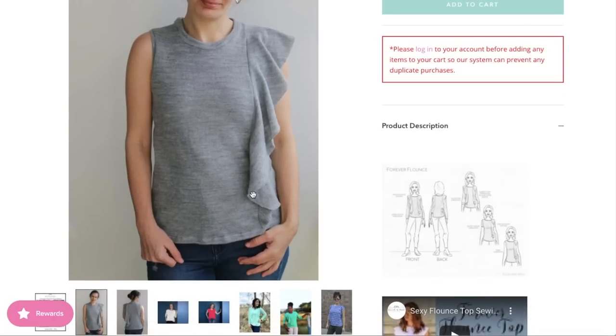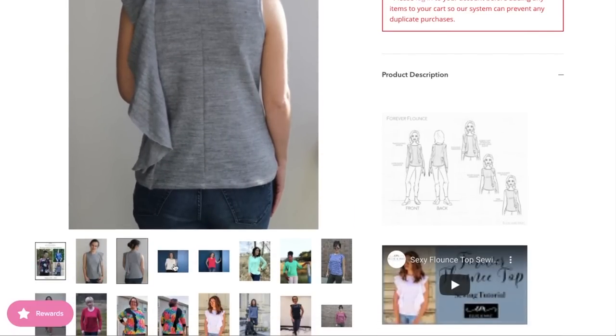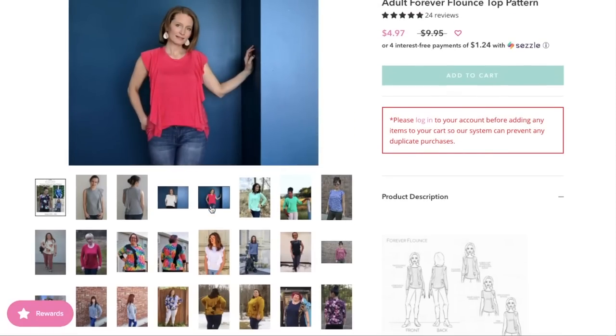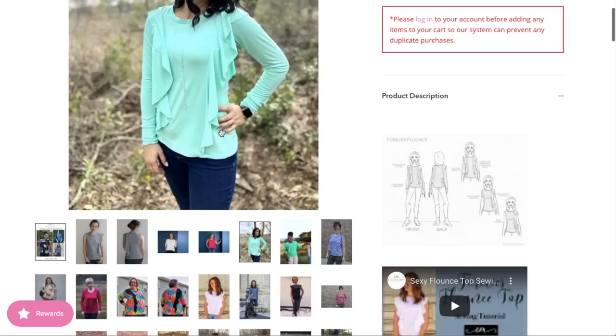What do we think about the asymmetry of this? I know you guys know I don't like a one shoulder pattern, but this one has a shoulder and also just a detail on the side. Does that look off balance or weird? I don't know. I kind of think I like it. Or you can put them on both, but then you start running the risk of looking like a Power Ranger, right? Weren't they the ones that had the princess-themed costumes?